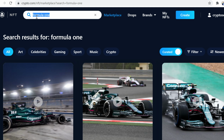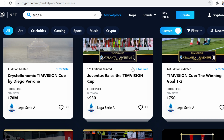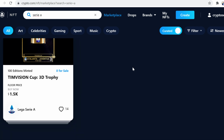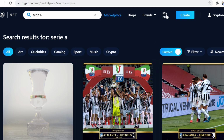And then, of course, being Italian, we've got Serie A. And you can see all the different ones from Serie A. And you can see, for example, the buy price, how much they are now. You can see how much you can get it for. So there's a whole bunch of things, right?